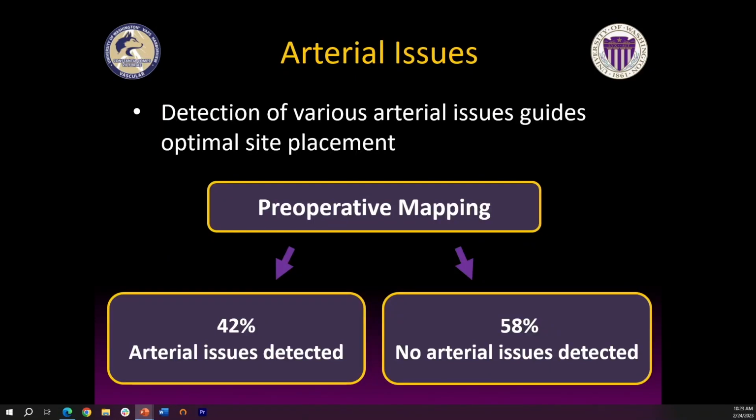Routine preoperative mapping also identified various arterial issues, including high bifurcation, diseased radial artery, incomplete or radial-dependent palmar arch, and inflow stenosis. Arterial issues were identified in 42% of our patients, and these findings were accounted for and factored into each patient's operative plans in the hopes of optimizing their chances of reaching maturation.